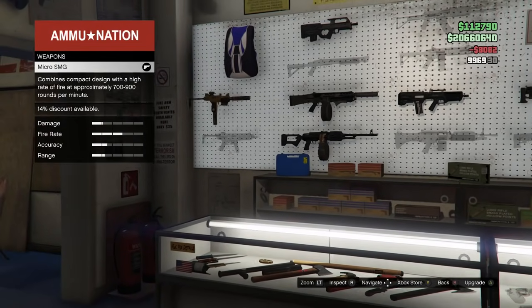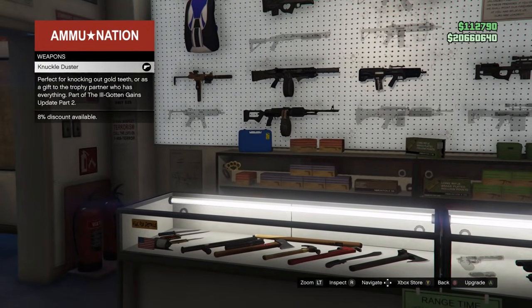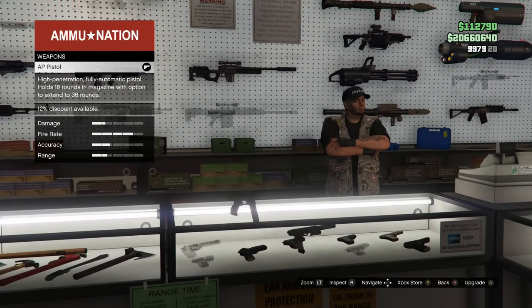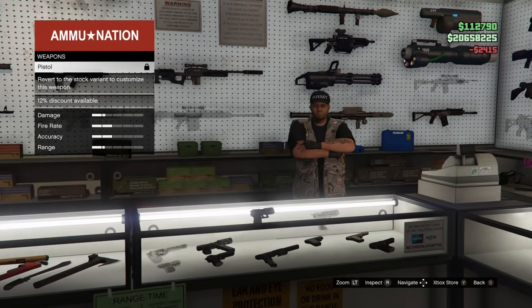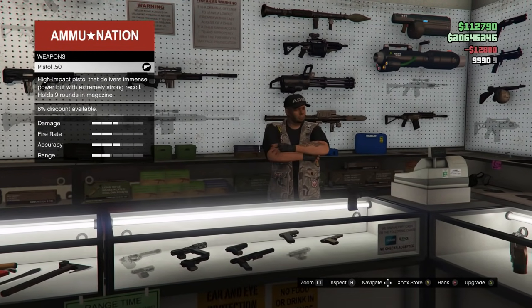To my knowledge, the Halloween content and the peyote plants are no longer active, so you guys can't go ahead and get those cool plants anymore, which is unfortunate, but that kind of gives you an idea of what the sales are of the week and what's going on in GTA 5 Online. So we're gonna go ahead and take a look at the money making methods.